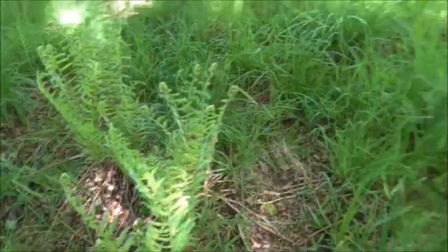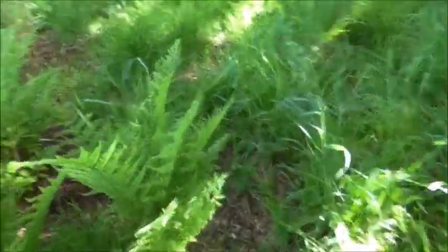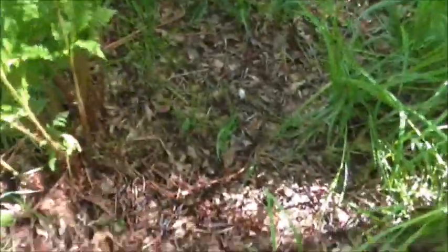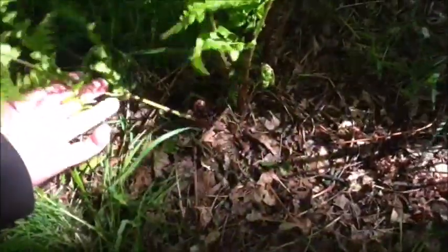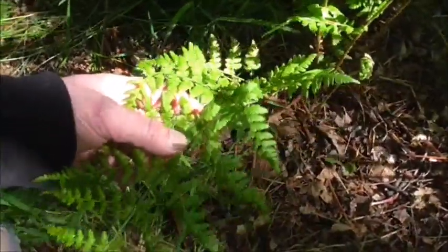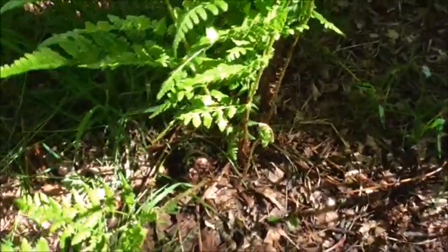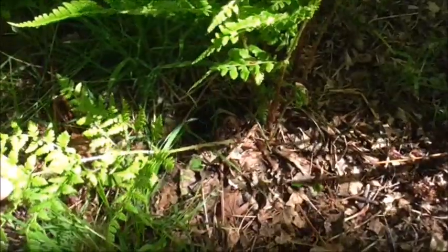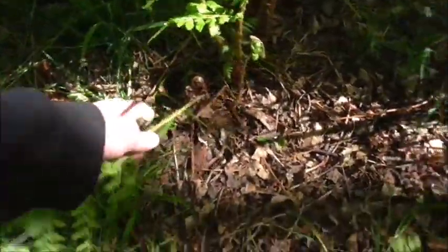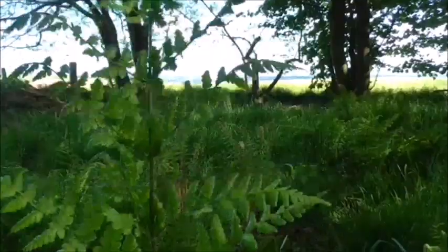Now in Scotland we have another one called bracken. Now I believe there's some over here. Yeah, this is bracken. If you can see, one stem, very, very similar to the fern, but it doesn't clump together like the fern does. I've just broken that one, but get a better look at it. There you go, it's quite delicate.